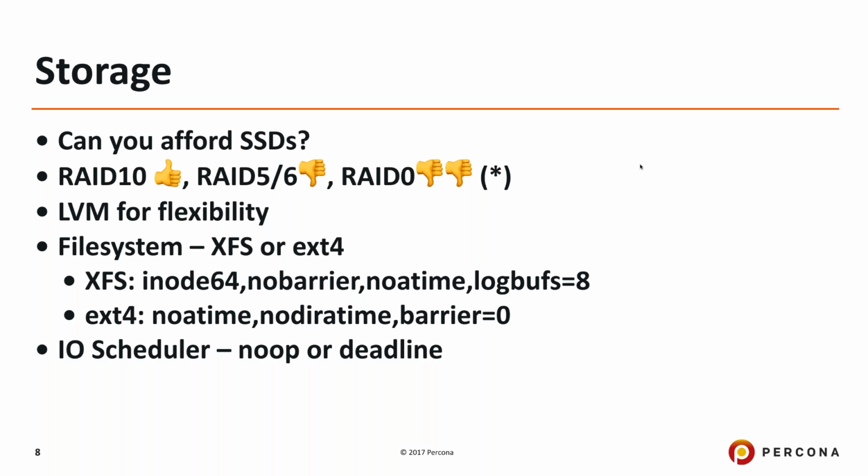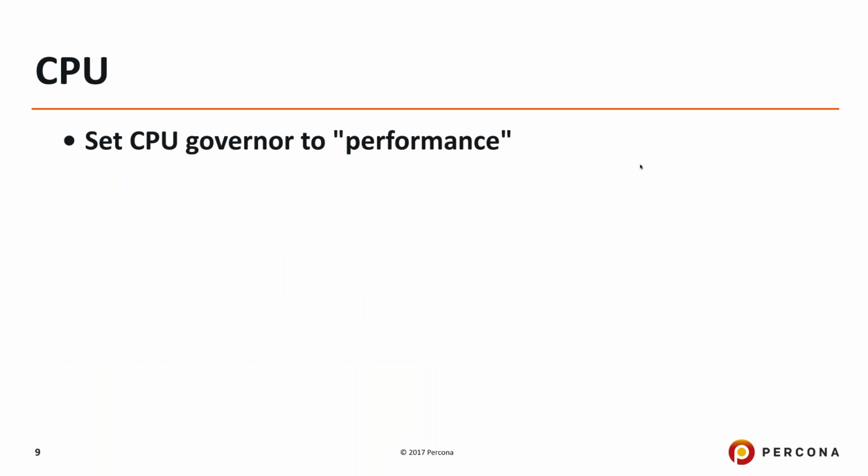The Linux I/O scheduler, by default, is CFQ, which is not very good for databases. It tries to do a lot more rearranging of writes than you want it to. So just switch that to no-op or deadline. They're pretty much equivalent for MySQL. They have some strengths and weaknesses you can read about, but I'm not going to go into that. For the CPU, really the only recommendation I have is to set your CPU governor to performance, and there are different ways to do this for different BIOSes and different CPUs, but you don't want your CPU taking a nap on you while MySQL's running.